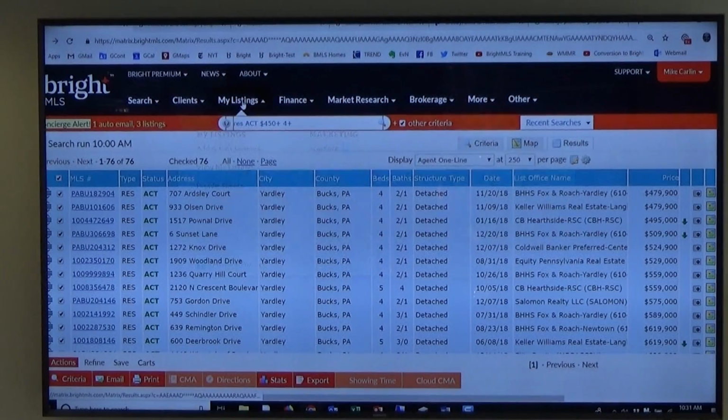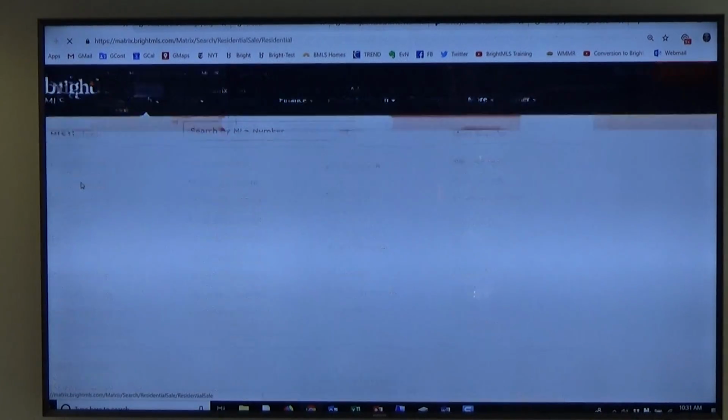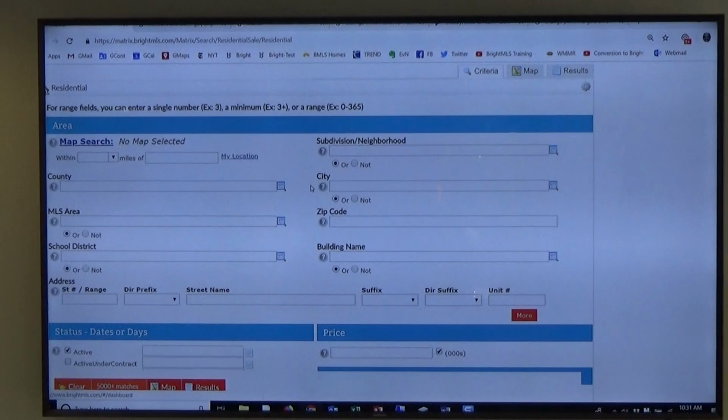I do want to show you under My Listings really quickly how to put a listing into the program, just so you have an idea of just what it looks like. But let's go out to search for a moment here. And let's build a search to say, show me everything in, let's say, give me a name of a development around here that's a pretty busy development where there's a lot of activity.